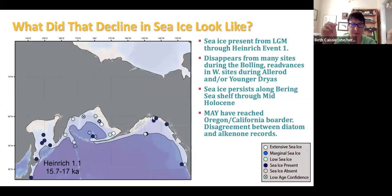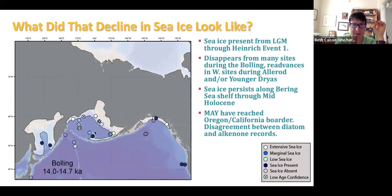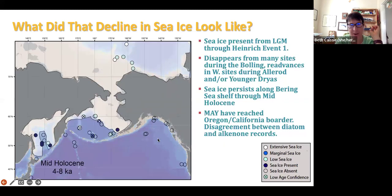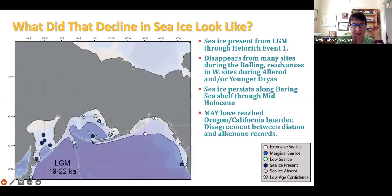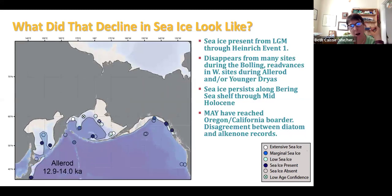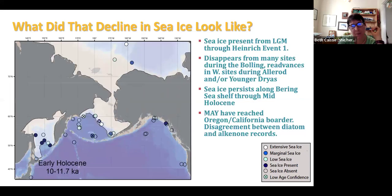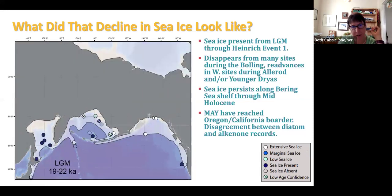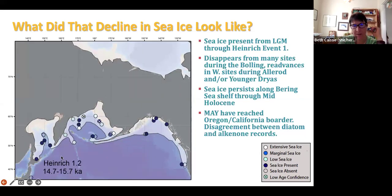And so as you watch this, there's probably too much to describe about what all the colors mean, but the clear dots are no sea ice and the colored dots have some amount of sea ice, and that concentration differs. And so what we basically see here is that we start out in the glacial with extensive sea ice down both coasts, ringing the Pacific.